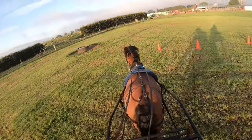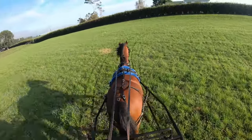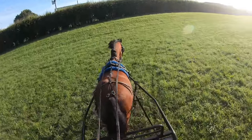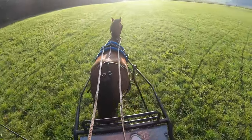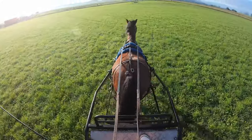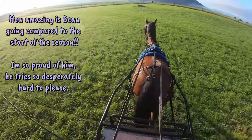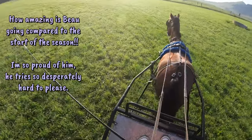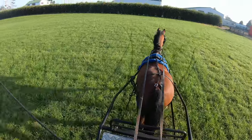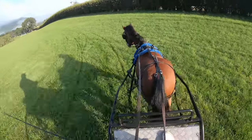Henry, trot on. Round. Over. Good boy. And straight. Steady. Round bow. Good boy. Stretch out. Good boy. Steady. Change. Over. Round. Good boy. Straight. Round. Good boy. Chop done.